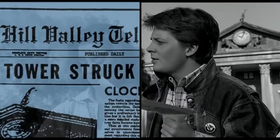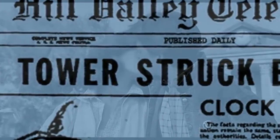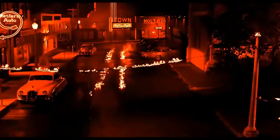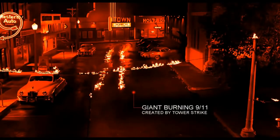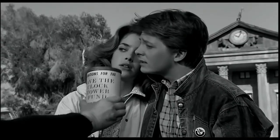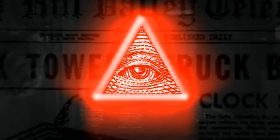In a story we already suspect of being a 9/11 warning, how is it possible that this phrase appears on a flyer telling the future? Then, when the tower strike takes place, a giant flaming 9/11 is ignited in the street. Marty knows exactly when and where this tower strike will happen because it's all written on this flyer and placed in his hands, but something lurks in the background overseeing this transaction. But why does this symbol hover while Marty is forewarned about the tower strike?